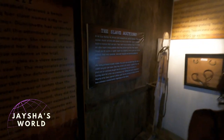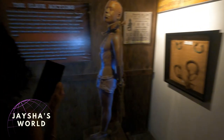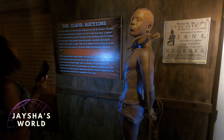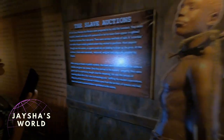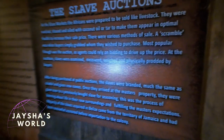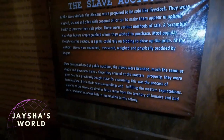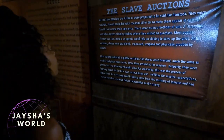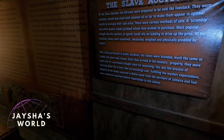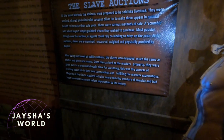Okay. The slave market. At the slave market, the Africans were prepared to be sold like livestock. They were washed, shaved, and oiled with coconut oil or tar to make them appear in optimal health and increase their sales price. There were various methods of sale. A scramble was when buyers simply grabbed who they wished to purchase. Most popular, though, was the auction, as agents could rely on bidding to drive up the price at the auction.